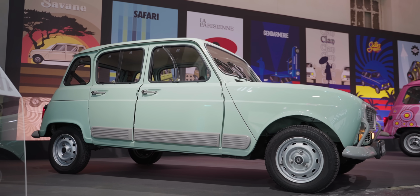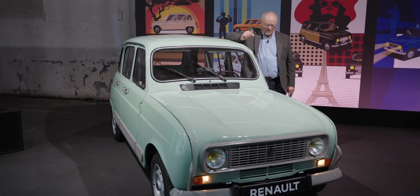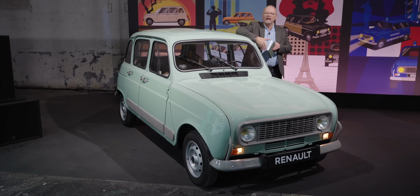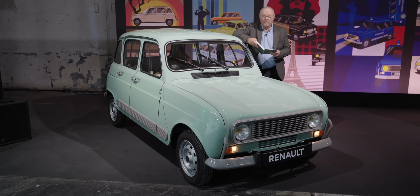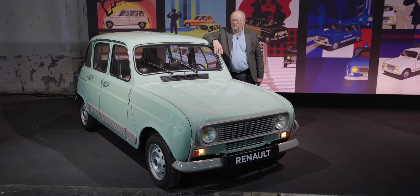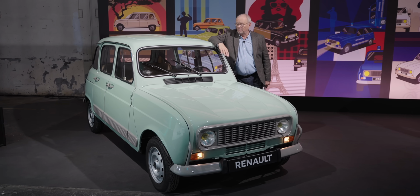Now, it's not often we actually refer back to previous versions of a particular vehicle, but I think it's worth mentioning this. This is the old Renault 4. This was made between 1961 right up to 1992. They sold 8 million of them worldwide. These were so common. You just see these all over the roads in Europe and in the UK. There were loads of them there.